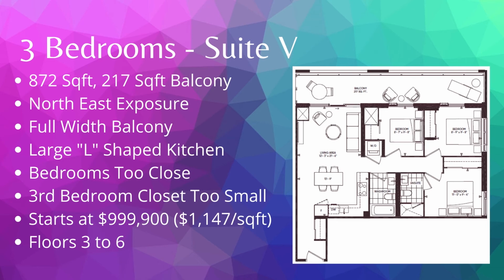So I don't know if you watched my other video, but I did mention that we have a superstition where if you have 2 bedrooms like this face to face, it means that the people who live in these 2 bedrooms will have a lot of conflict. So it's not great to have bedrooms like this. And the third bedroom, the closet, is pretty much non-existent. So you're definitely going to need to find space somewhere else.